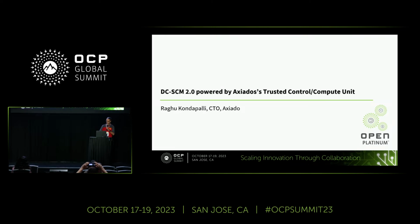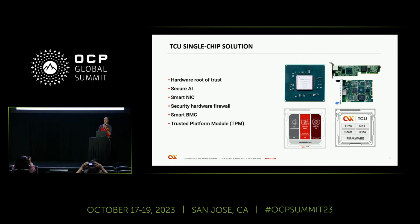Hi everybody, I'm from a startup called Axiado. I'll introduce what we have done in the Experience Center today. Just a brief introduction of our product, which we refer to as TCU, Trusted Compute and Control Unit. Think of it like a DC-SCM on a single chip. It has the root-of-trust, the BMC, the TPM, the LAN on motherboard, and some of the CPLD functions all integrated into one chip. That's essentially our chip. You see the chip on the figure there.